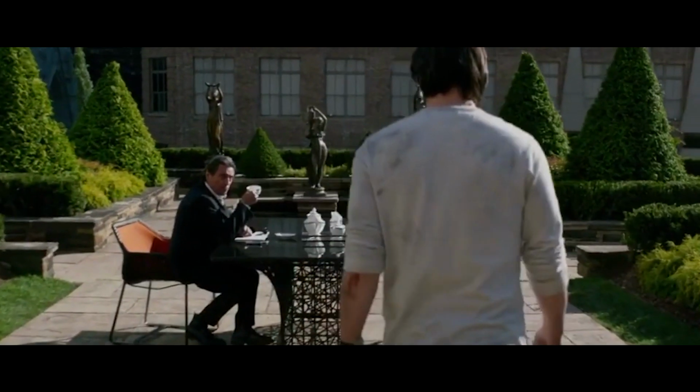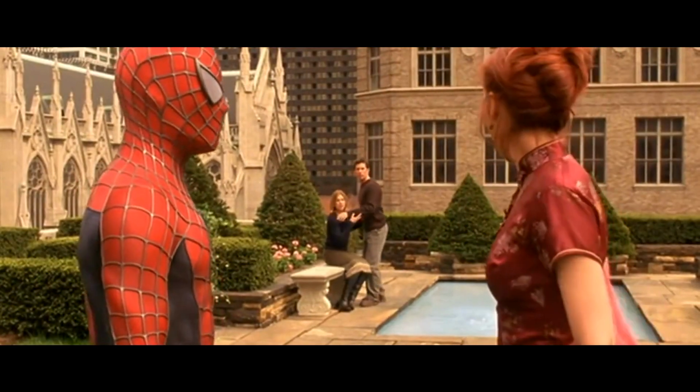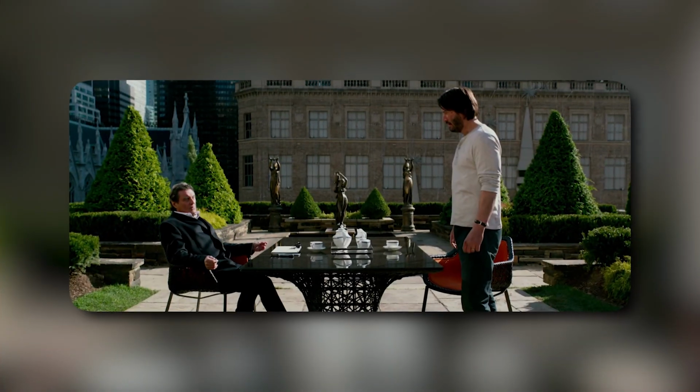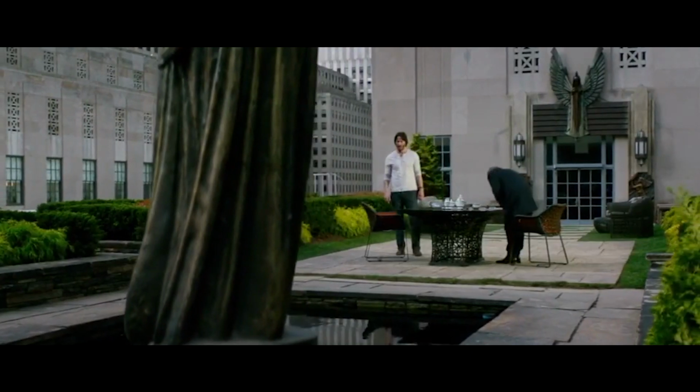Remember that incredible rooftop garden scene? This very same location had its 15 minutes of fame in none other than Sam Raimi's first Spider-Man movie. This rooftop has seen more action than some characters. The scene was filmed in one day, involving a large crew of stuntmen and extras.